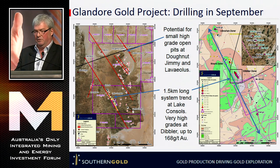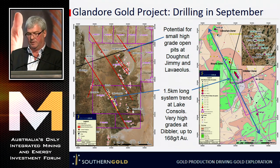That was a very quick overview of Cannon, but I'm going to keep flying along because I've got a lot to cover. So in addition to Cannon, we're working at a place called Glandor, which is right next door. We think there's the potential here for some small, high-grade pits, very small ones, maybe only 5,000 to 10,000 ounces in each one, but again, probably very profitable.